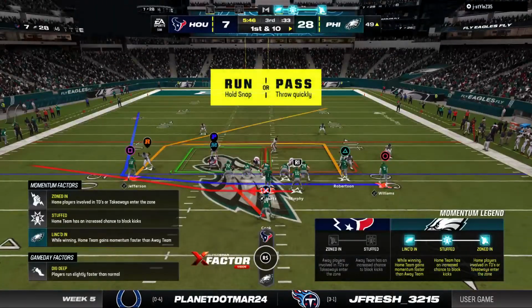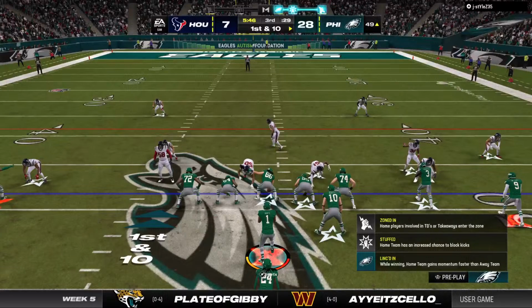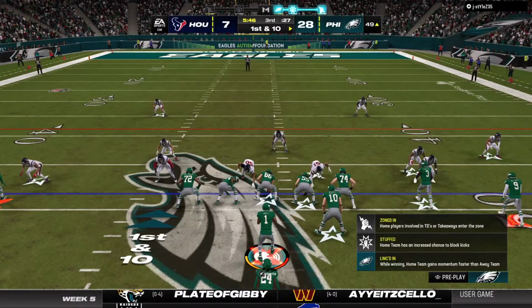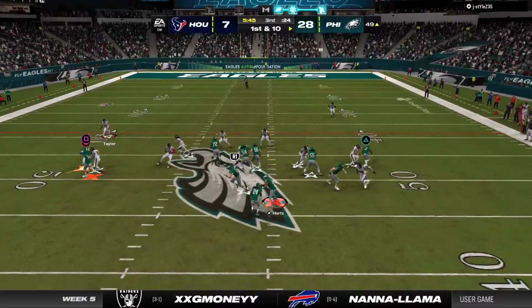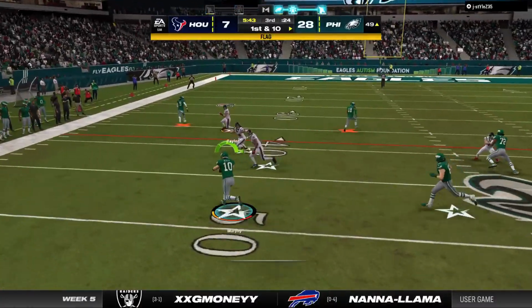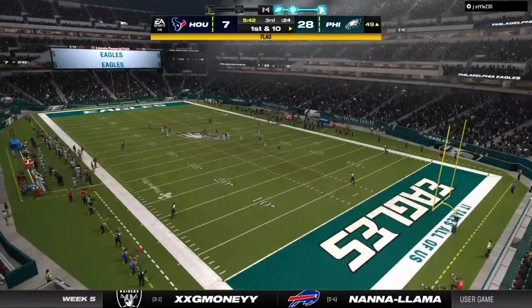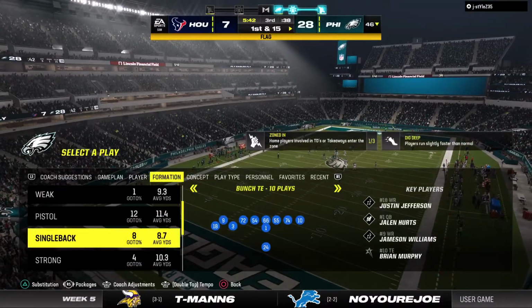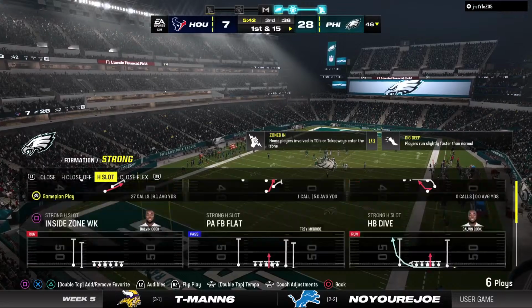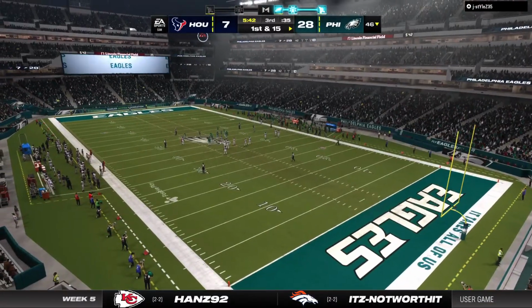So 1st and 10, and if they score on this drive, might have to start digging in our second half blowout material. Williams being motioned left. Got a man, and he hits him in stride. As a lineman, they are trained. You've got to stay close to home. If you're more than a yard downfield, they're going to toss that flag, and they did there.